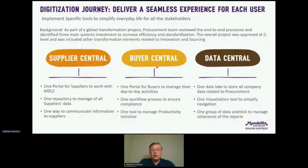so that the buyer has an easier way to do their work. The last thing, which I think is important now for all companies, I call that Data Central. It is really reviewing our data way of working, creating a data lake with all the information related to procurement and other functions, and being able to set up a central visualization tool that all the buyers are aware of and are able to use all the time. That makes sure we can share the information the same way. The information is always appearing in the same format, so that's making the exchange much easier between the different users.